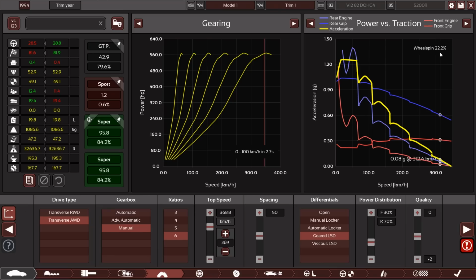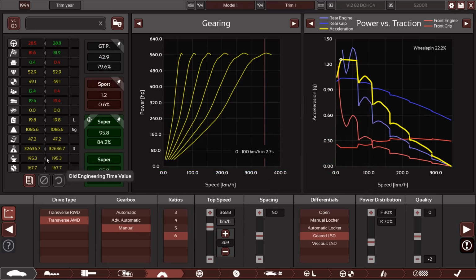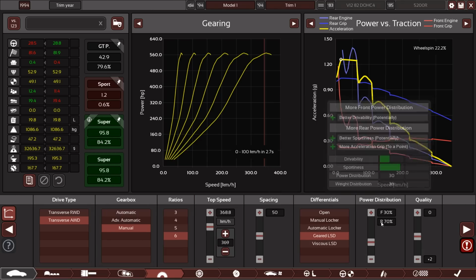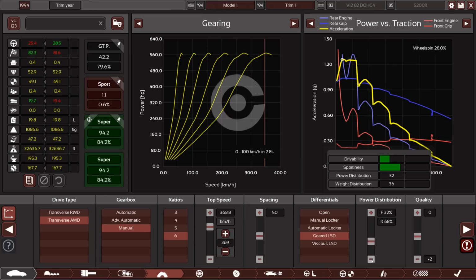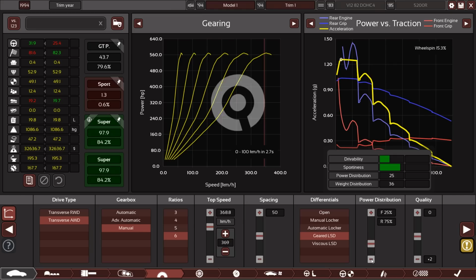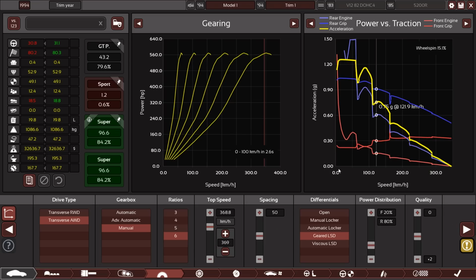What? Wheel spin 22% with all-wheel drive? How much does this... Ooh, okay. Considering that it has such a large engine, it's still below 1.1 tons. And that's fantastic. We definitely do need the diff, yes. Can we optimize this a bit? Oh, 28, no, this is even worse. Okay, 15. Yeah. Maxing out at roughly 15% wheel spin.